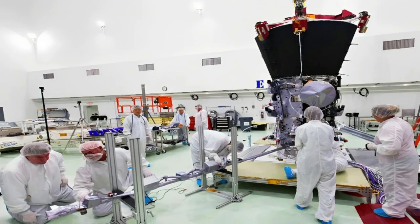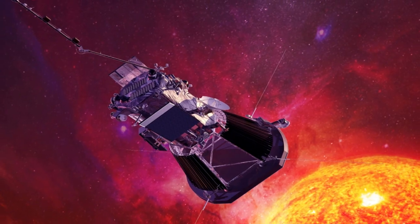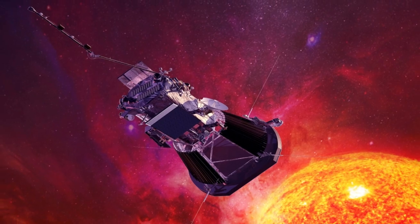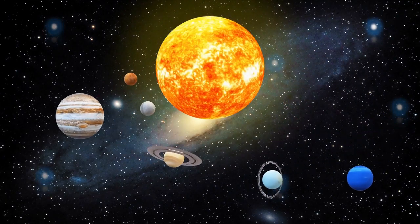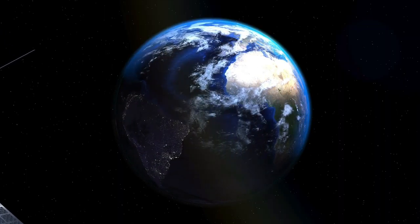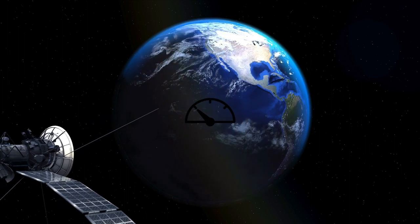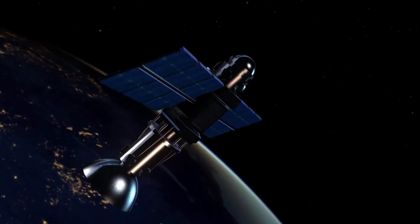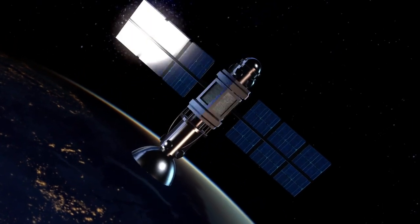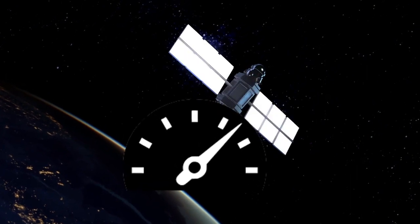Designing and developing the Parker Solar Probe presented a considerable challenge, but even more daunting was getting it close to the Sun, which is tightly bound to our solar system's planets. Firstly, if you wish to return a satellite from Earth's orbit to Earth, its speed must be reduced to enable Earth's gravity to pull it back. Similarly, if you intend to send a spacecraft to another planet, its speed must be increased to escape Earth's orbit.